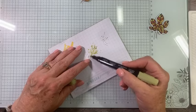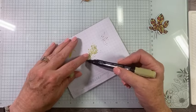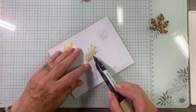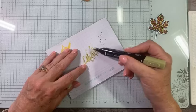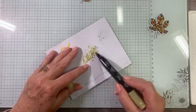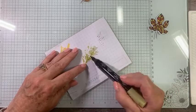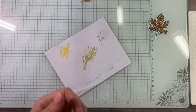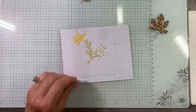Now, if you don't want to do this step, you can just use old olive cardstock and cut this. I wanted mine to be a little bit lighter than the old olive cardstock. So I'm doing it this way. And then I'll just go back in some sections and add a little bit of extra color so I have a little bit of extra depth. Okay. So that is colored. All right.